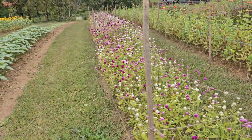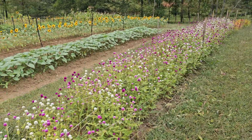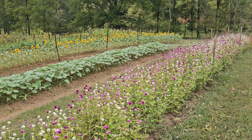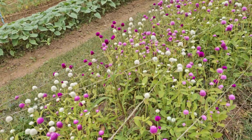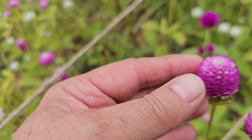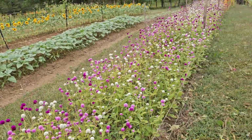You can see the gomphrena are still coming on. But these we will actually cut, hang upside down and dry, because they're supposed to retain their color. We haven't tested it yet. And let me show you something. I don't know if you can hear it. It's kind of real papery sounding. They even look dried before they're cut.